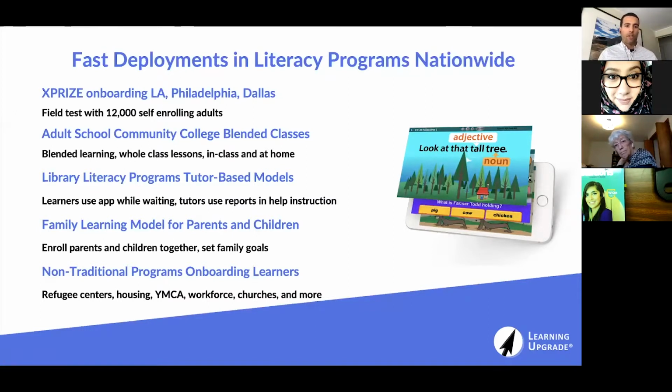We have our library literacy program model. We've developed this with some of the biggest libraries in the United States. The big model there really stemmed from the need to address the wait list. With a lot of our libraries, we have learners that come in, they're excited, they're motivated, and they want to make a change. They know that there's an area of need that they need to address.